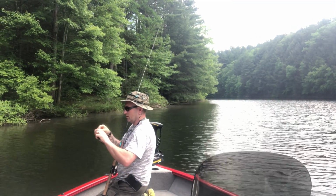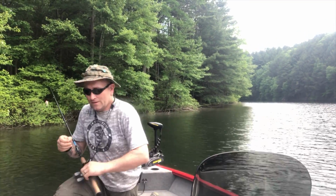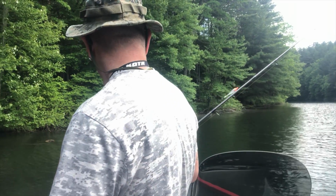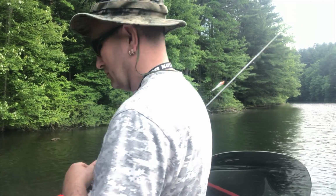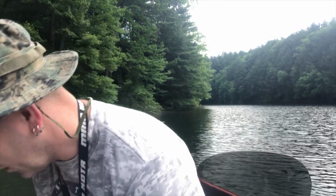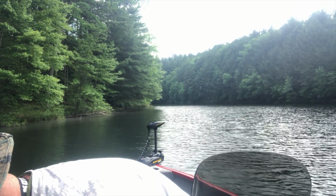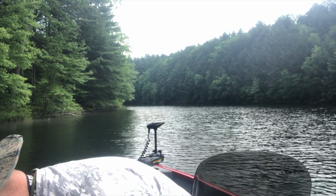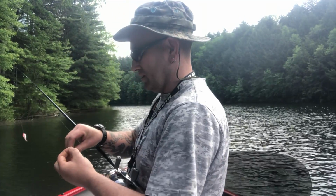Ooh. Another one, smaller one this time. Back you go. Fast and furious here. Boat control is pretty important always, especially with bass fishing too. You want to keep the boat where you need it and not be running over the fish. And it's tricky.